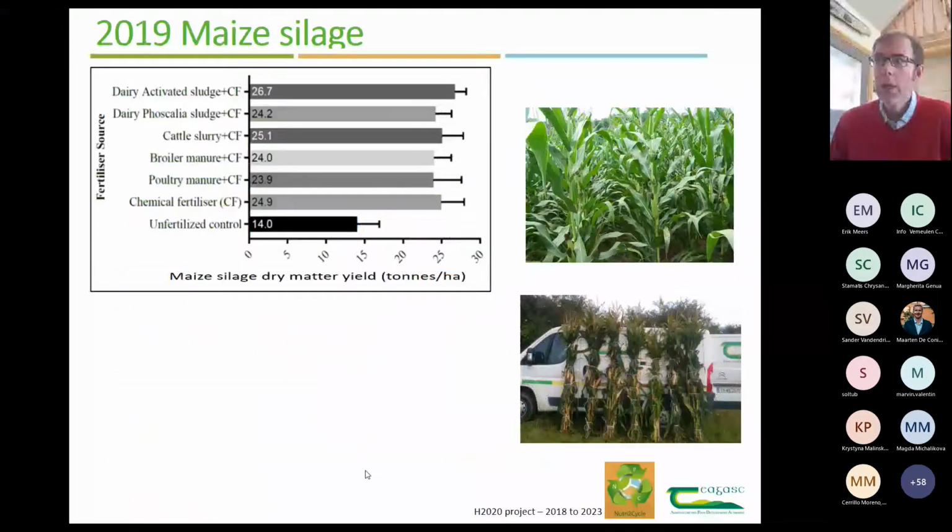So to take you through some of the results that we've seen in 2019 in the maize crop, we have an unfertilized control as a background check. This treatment here, the chemical fertilizer second from the bottom, is just all bagged conventional NPK fertilizer. And in the other programs, we displaced some of the chemical fertilizer with either the broiler manure, the cattle slurry, or the dairy sludges, or those pig solids in the following year when they become available.